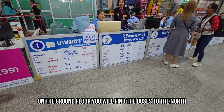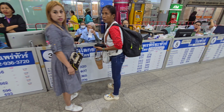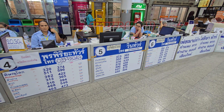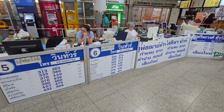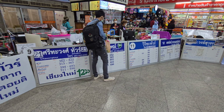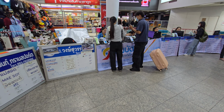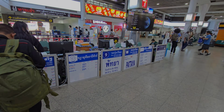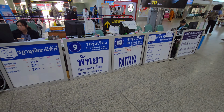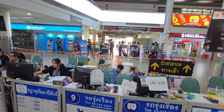Sawadee Krap. Chiang Mai, okay. So here you have Kampeng Pet. So these are all the destinations in the north of Thailand. And here you can also get the bus to Pattaya. The buses are leaving there from the platform.